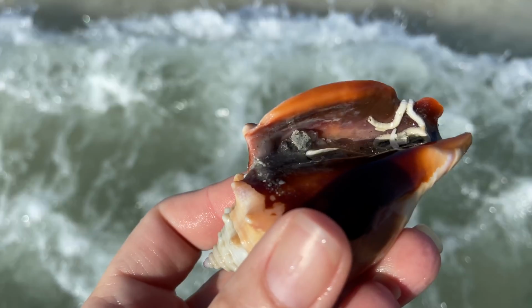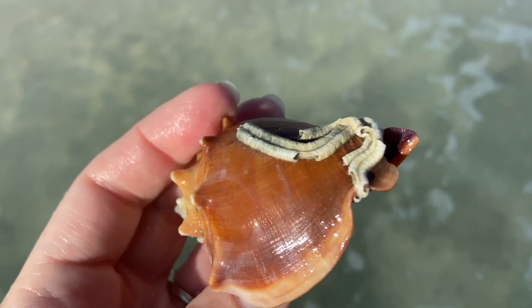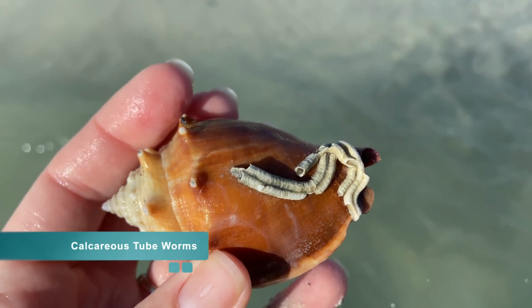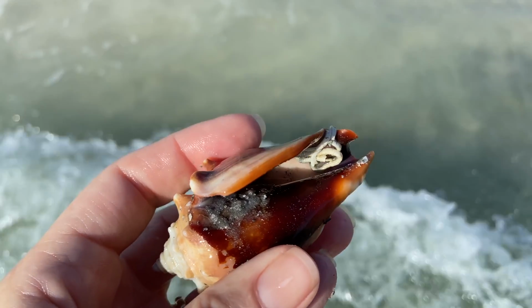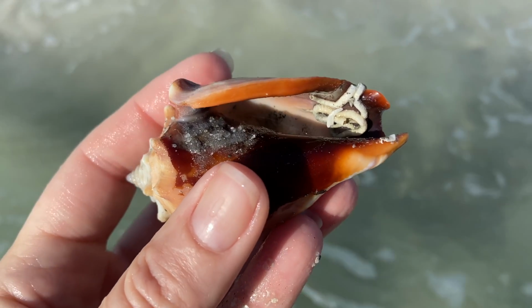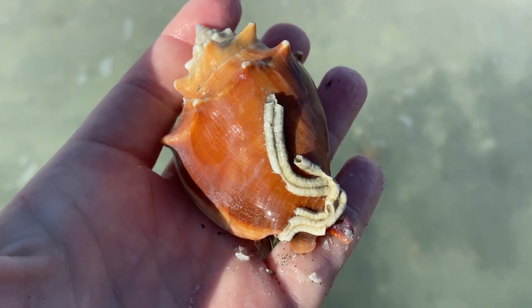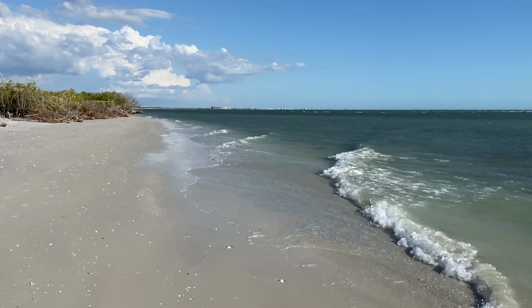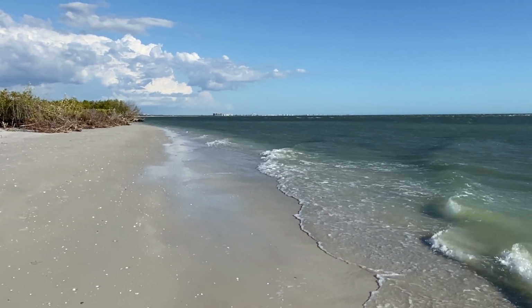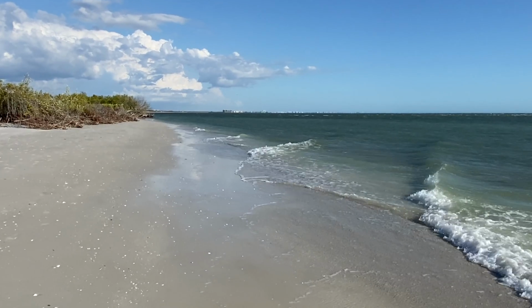So this is another Florida fighting conch, but this one has those white little squiggly things on it. Well, those are calcareous tube worms that were there at some point, have been deceased, and they have left these little trails on there. So I do see those from time to time. Just wanted to let you know if you find something like that, it's a calcareous tube worm left behind. So not too much on the beach here, but again, I'm not concerned.